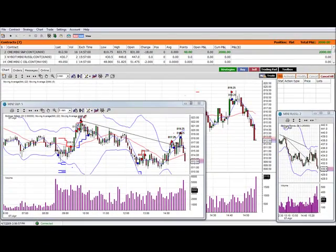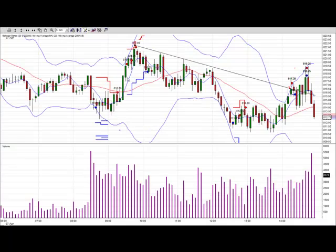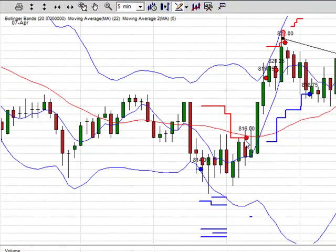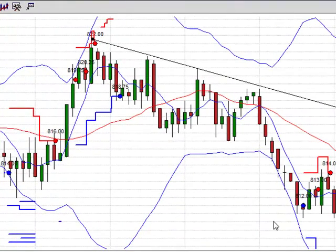So anyway, pretty good day here. But all I'm doing is pretty much the same thing I do every day. I'm buying the bands, exiting around the 22, selling the bands up here. And this one I didn't think was going to make it down to the 22, and it didn't on this push down, so I exited a little sooner here. Added at 2 points against me. This one I was a little bit more patient on. I just bought this move up out of this bottom.